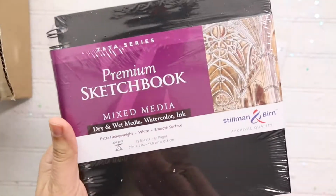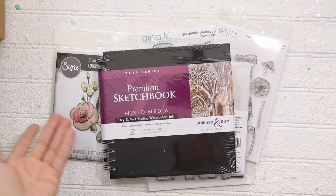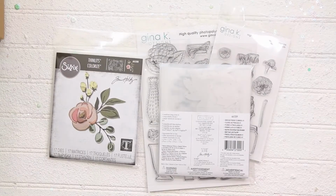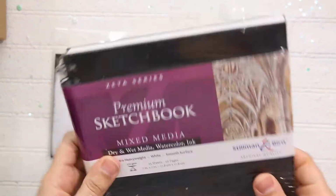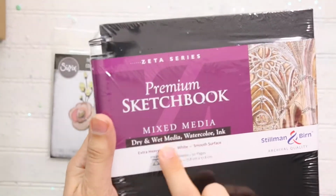What else? Yeah, this is a premium sketchbook. It's a mixed media book for watercolor. This was, I think, from Amazon, so I'm really excited to try it. I didn't try it yet. Okay, this is, what do you call it? I don't know. Shame. You buy things and you don't use them.